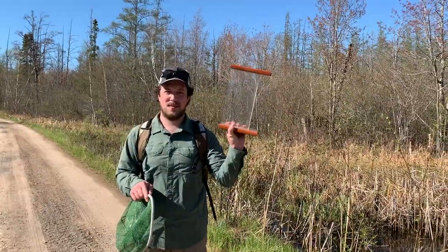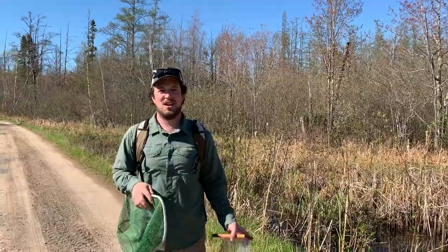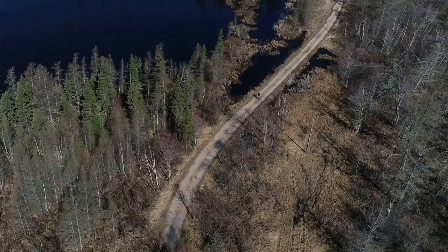I've got my trusty old view box, and this, my dip net, and we're here close to the Blue Dasher Bog property, and we're gonna see what's going on in these little sidewater pools here.